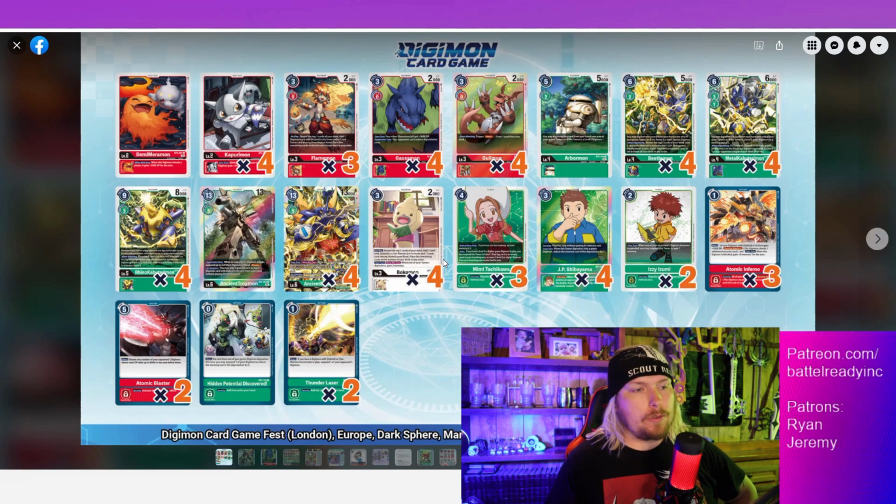The Bokomons are really good in this, in combination with the JP. JP reducing the level 4 Evo cost down, and then the Bokomon gaining. So anytime you Digivolve one of your level 4s on top of JP, you just get +1 as long as Bokomon's on the field. So that's really good. I mean, that's been the selling point for me.